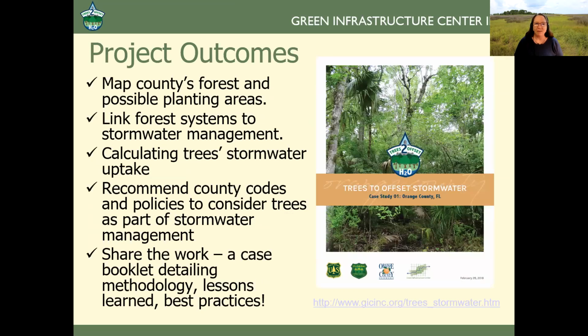So the project outcomes, first we created a map of the land cover, looking at all the different surfaces of Orange County at a 1 meter scale. In some of the more rural parts of the county where, say it was a forested area and it didn't change that much, we mapped it at a 30 meter scale. And what we wanted to do was link the forests to stormwater, calculate how much stormwater the trees were actually soaking up, then recommend codes and policies that the county could consider, and then finally to share the work.